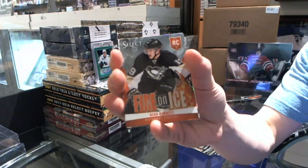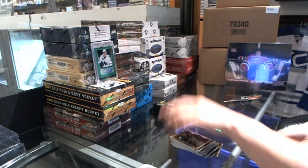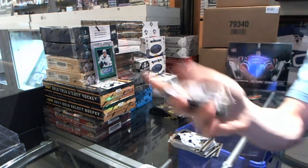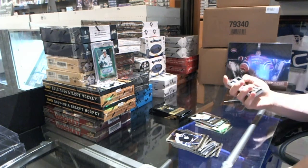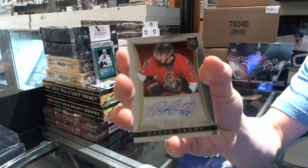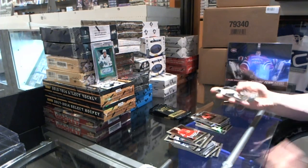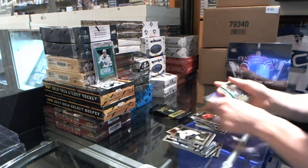Fire on Ice, Bo Bennett, and a prism refractor of Christian Ehrhoff. Starts with a rookie of Daniel Bang. We've got a rookie autograph to 399, Derek Grant. Prism refractor, Brendan Dillon.